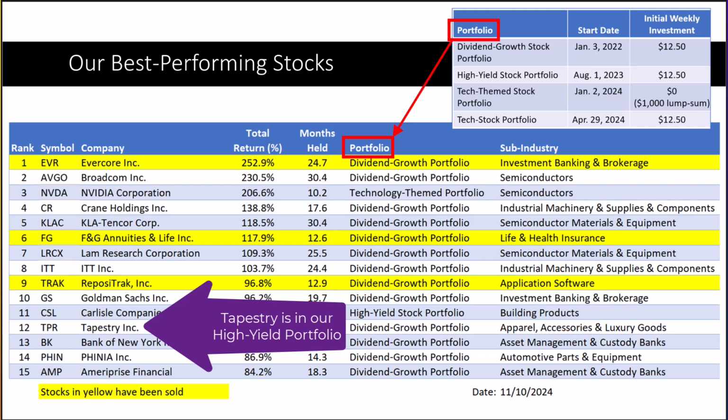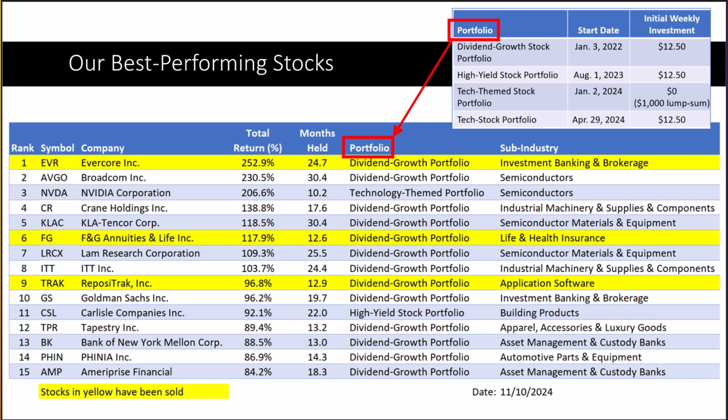Tapestry is in our... this is an error right here. Tapestry, this should say the high yield stock portfolio, and Carlyle is actually in our dividend growth portfolio. Sorry about that mistake. And remember that total return includes both the dividends the company has paid as well as the increase in the stock price.